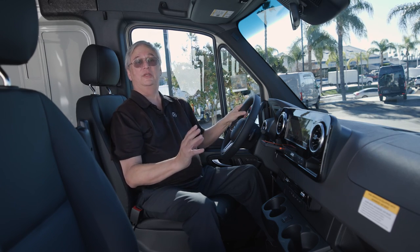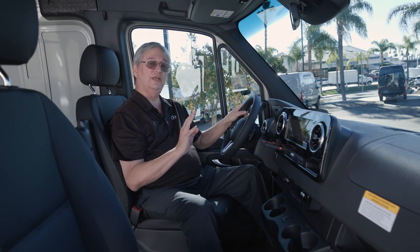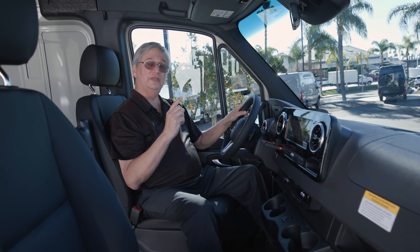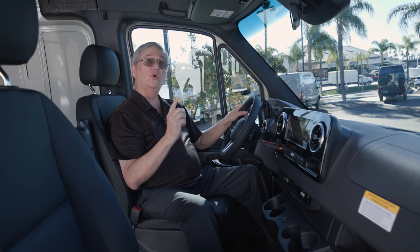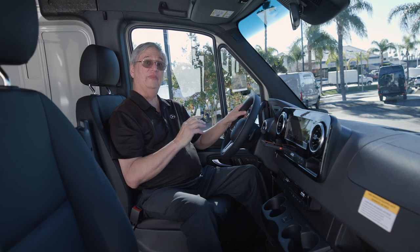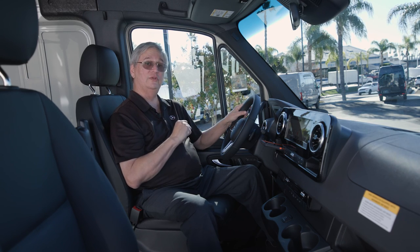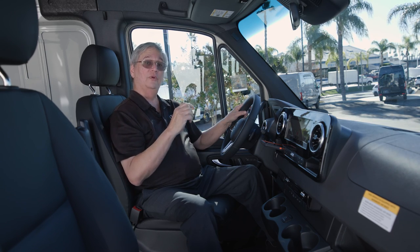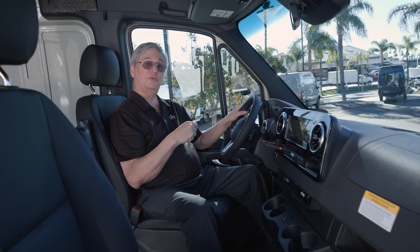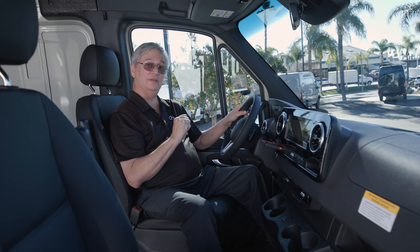Last but not least, these new 4-cylinder diesel engines require less maintenance. Your typical service interval is every 20,000 miles, or now once every 2 years instead of once a year. That's a long time to go between service intervals if you're not driving a lot, but if you're doing over 20,000 miles a year, we do offer extended service programs and specials on prepaid maintenance.